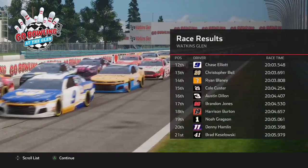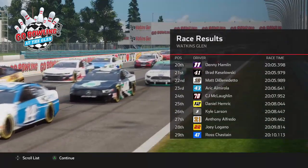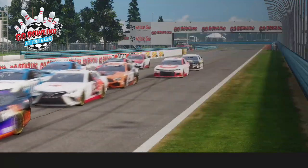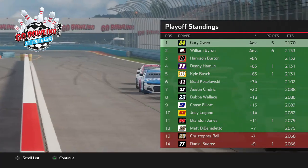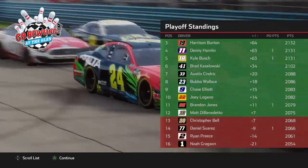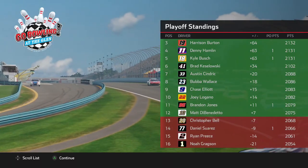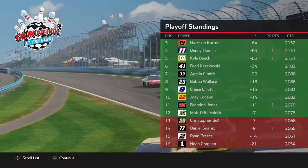Elliott got P12, Brandon Jones had a decent finish as well up inside the top 20, but we're gonna see what that playoff grid looks like and who got eliminated. Christian Eckes was the only DNF, by the way, but there you see it. Bell actually gets eliminated to our surprise by 7 points. He was in the top five in the standings all regular season long, and he gets eliminated.